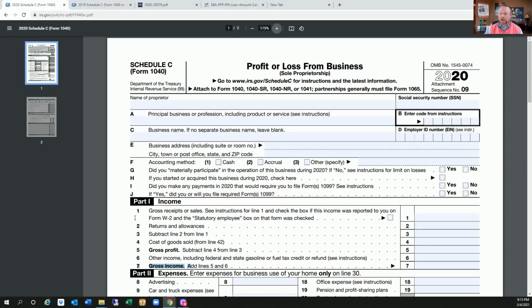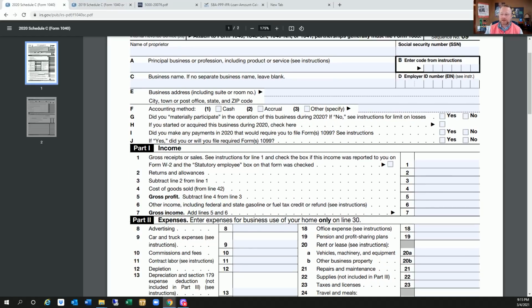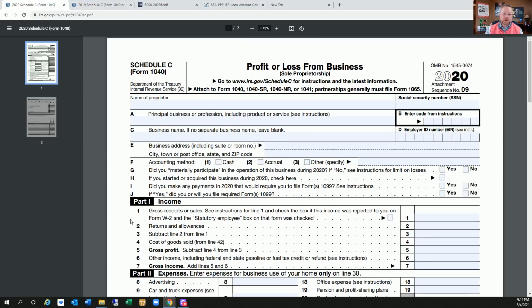So when we're talking about that, if we're now looking at a Schedule C, this would be the same for any of the other business returns when we're talking about the difference between gross receipts and gross income. So gross receipts is just that. It's the gross receipts. It's before anything related to cost of goods sold comes out of that. Gross income is in essence after this culmination.